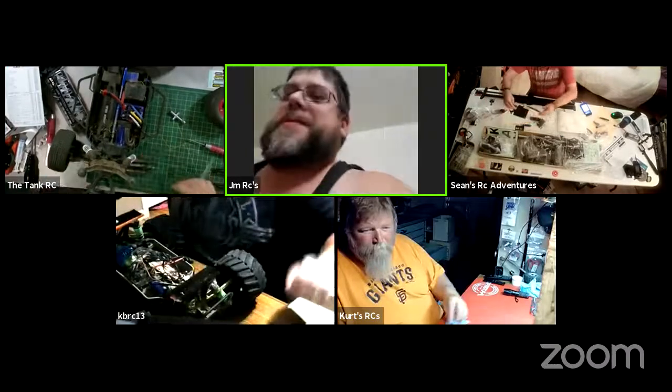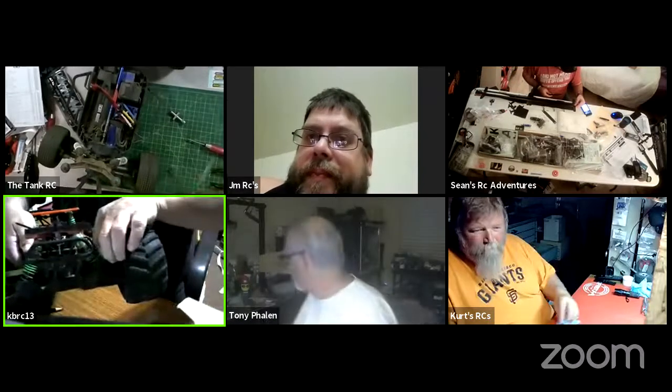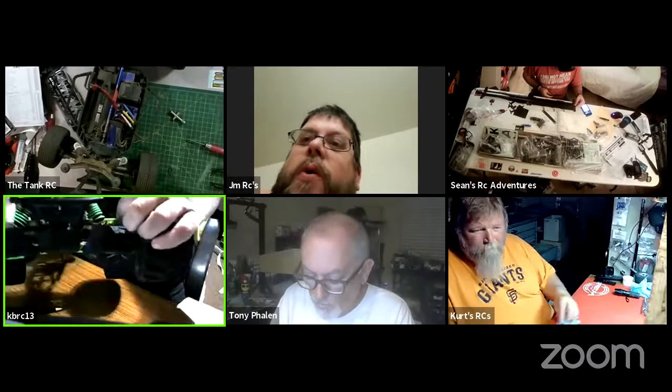Look at this. I put the RPM arms, these green ones, on. I don't know what these are called. I forgot the arms that go from the... what are they called? A-arms. These say rear and they go on the front, and these say front and they go on the rear.